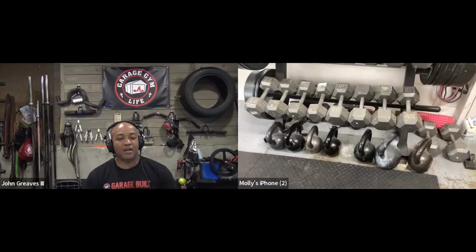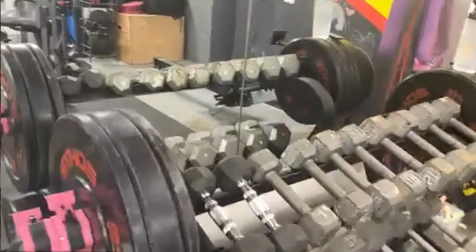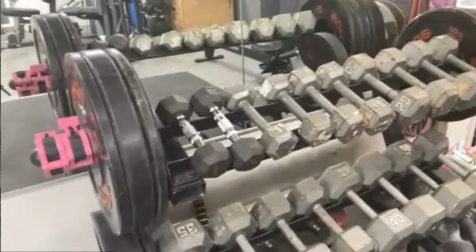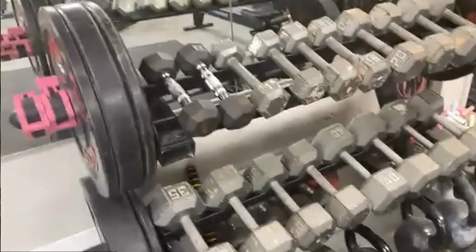Because I see that it's got plate storage on the side. Yeah, I do really love it. I've had this one for probably 2.5 years now. So it's been well loved for sure.